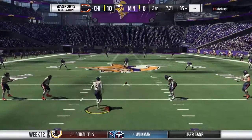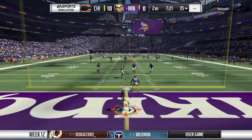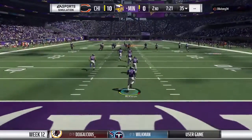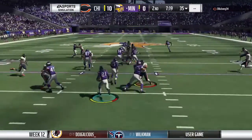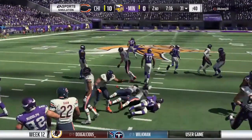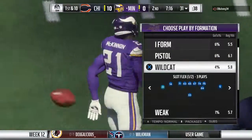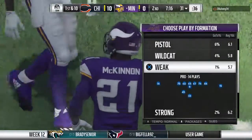Here's Carpenter now to kick it away. That's fielded in the end zone. And nice work on the return as they'll start their drive just past the 30-yard line. And now out comes Minnesota.